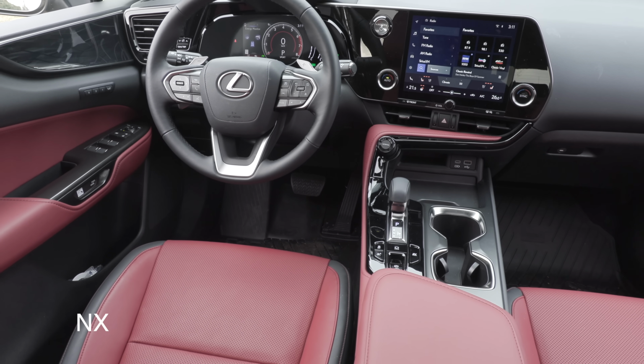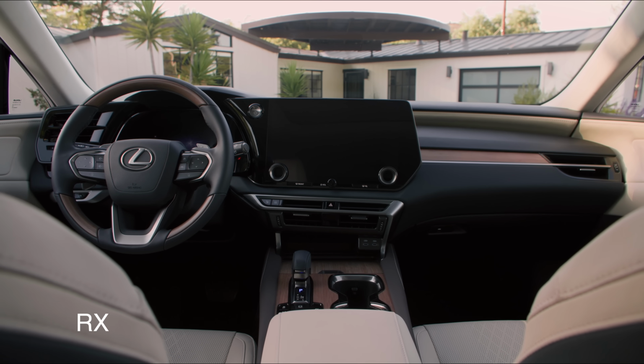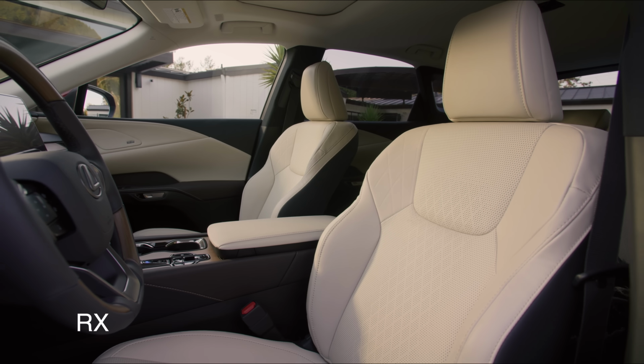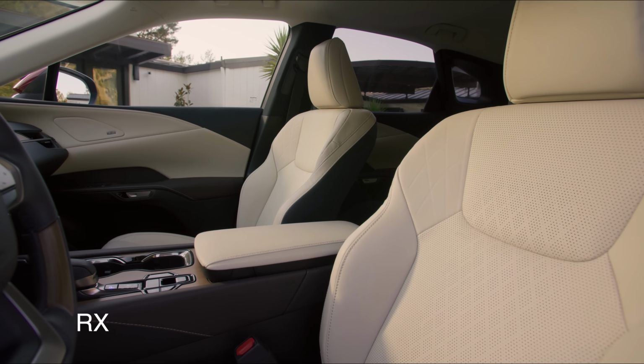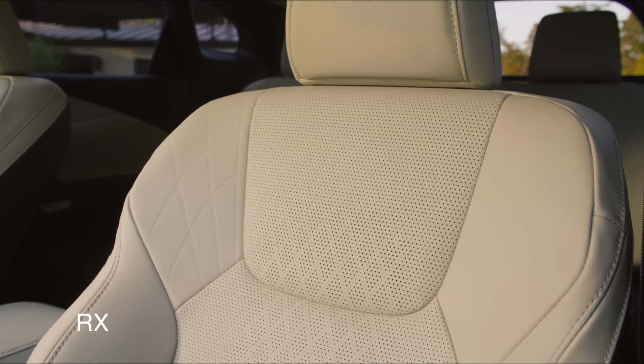The NX and RX both have a similar modern-looking interior design with a driver-focused cockpit. The center console is angled towards the driver. The seats in both are comfortable, and you'll find these vehicles great for long drives. The RX does feel a little more upscale compared to the NX.